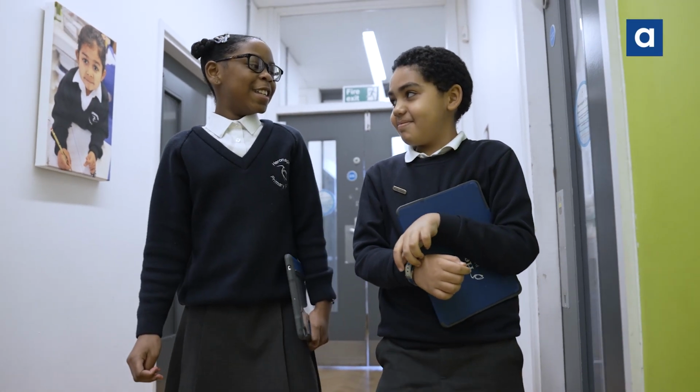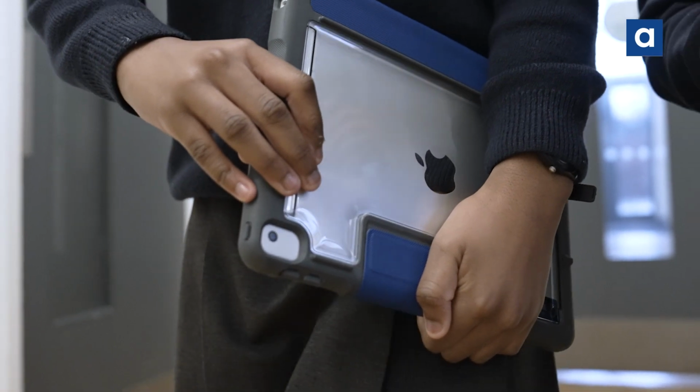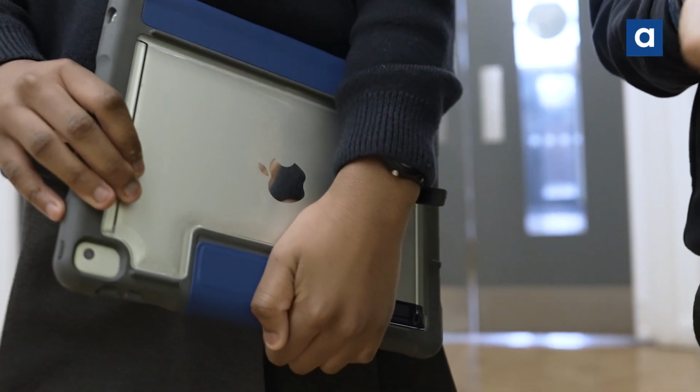I've always known that the iPad makes a difference in the classroom, that it has that impact on learning, but it was really gratifying when Ofsted inspectors came in and they spoke to children and they saw lessons and they could see the difference that the iPad makes in our children's experience and in their learning.